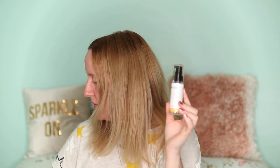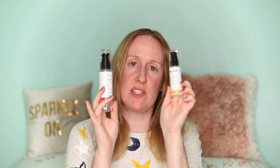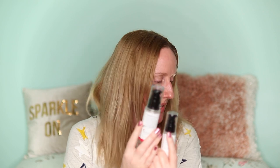Replenishing Peptide Serum for dry skin. Now, where's the other one? So this one is a peptide serum, so is this one. I'm going to put the peptide serum for normal skin into my dailies and pop the dry skin one back into storage. I've chosen so many serums. It's because I've got so many.